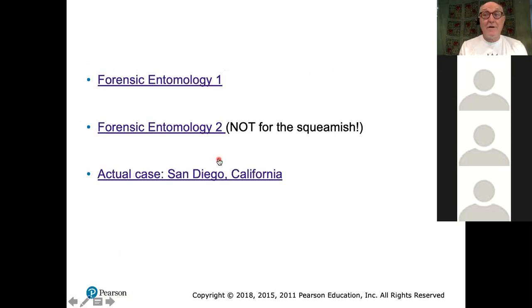This one is also very interesting, a bit longer, but this is not for people who are squeamish. It has some pretty grisly depictions of maggots eating bodies. But this is an interesting case here. This is an actual case in California where a case was solved through examining the insects on the remains of somebody who was found in the open air.